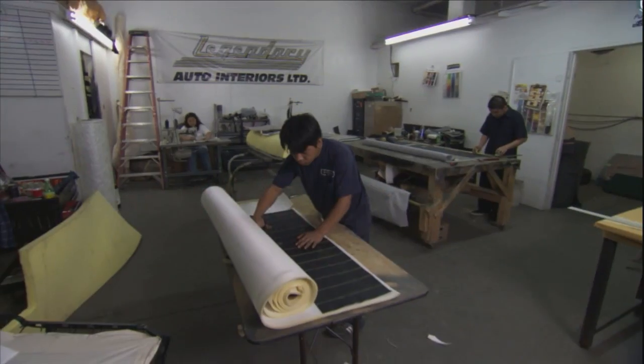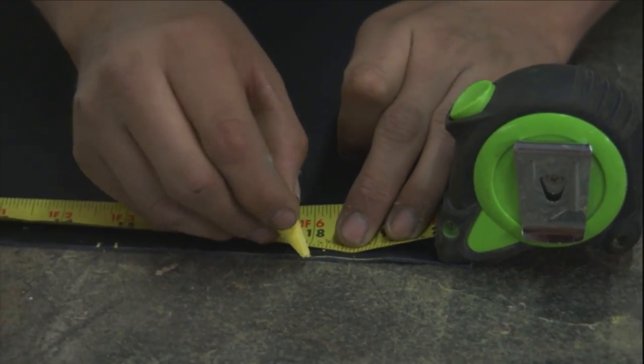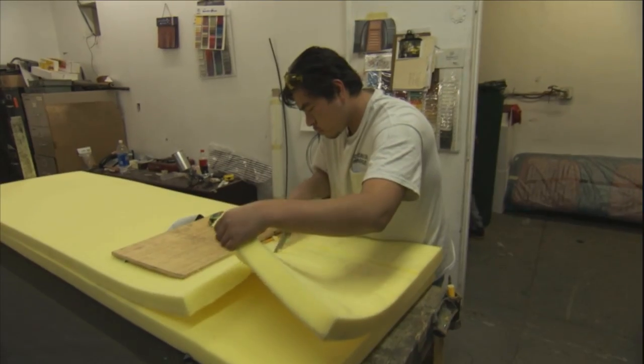We got the seats in not too long ago. We got the material in the shop that we're covering the seats with. We got the upholstery guys working on that right now. This is probably the first project we've done where we've done most everything in-house. We're gonna take a couple of the seats and we're gonna put them in the car and kind of mock it up and see how it all fits in there.